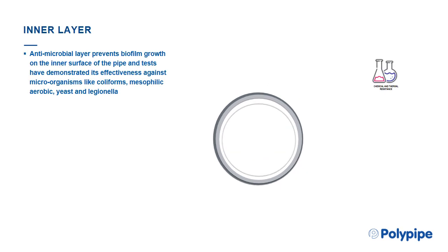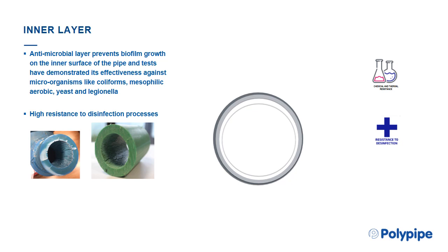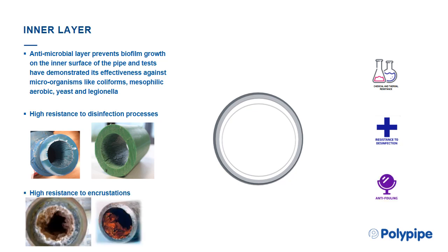The inner layer. Firstly, MecFlow has an additive to prevent microbial growth, which is proven to be highly effective against Legionella. It prevents the formation of colonies on the inner surface of the pipe, which means that it's an ideal product for high-risk areas such as hospitals. Further additives allow MecFlow to resist rigorous disinfection processes. These processes cause premature aging of both metal and plastic pipes, as seen in the pictures below. MecFlow has been designed to comply with all the technical requirements for new disinfection systems of drinking water and has excellent long-term resistance to the formation of cracks, as seen again.